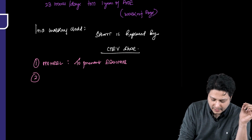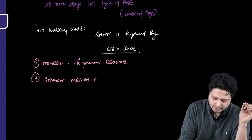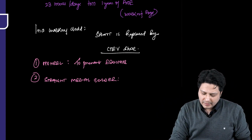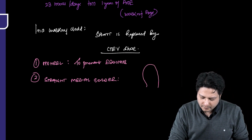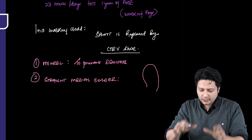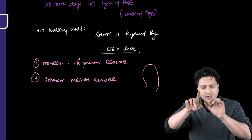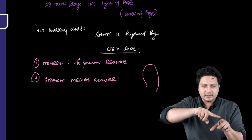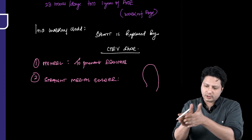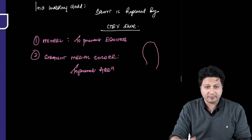Point number 2, there will be a straight medial border of the shoe. You know, this is the shoe. Most of the time we have a prominent inner border of the shoe at the point of the great toe in order to accommodate the head of the metatarsals. But if you provide this kind of prominence over the inner aspect of the shoe in case of a CTEV child, then the possibility of forefoot reduction will be there. So to prevent the recurrence of forefoot adduction, there has to be a straight medial border. It is kept straight in order to prevent adduction of the foot.